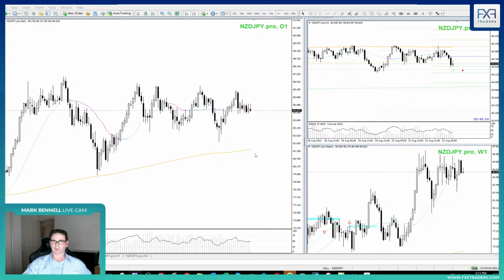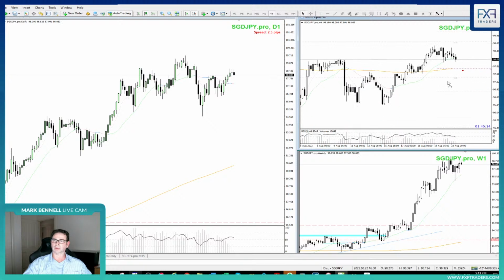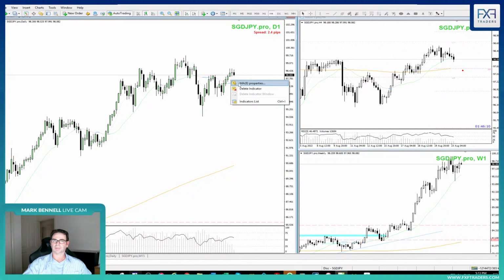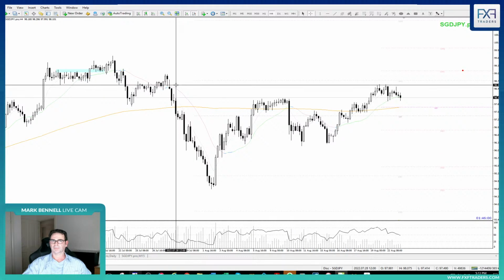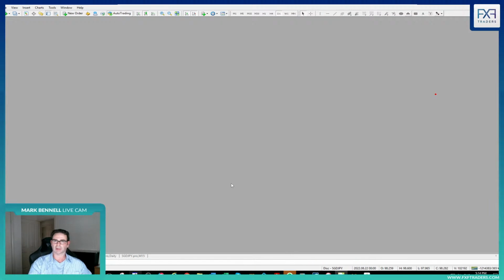Okay, New Zealand yen, nothing, just floating around there. Singapore yen, in time. I think this is worth a look. Had a bit of a move. Got a flat 20. We've already had a couple of pushes. 1, 2, 3. 1, 2, 3. So we want to see this reset, give another setup. So that could be days away, but that's worth putting on the list for this week. Singapore yen. There's nothing there yet.